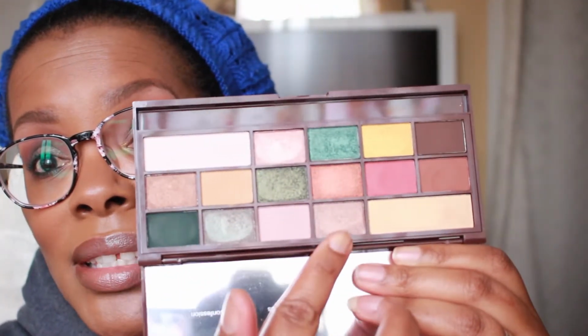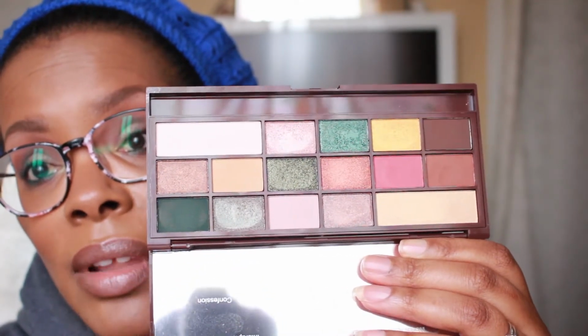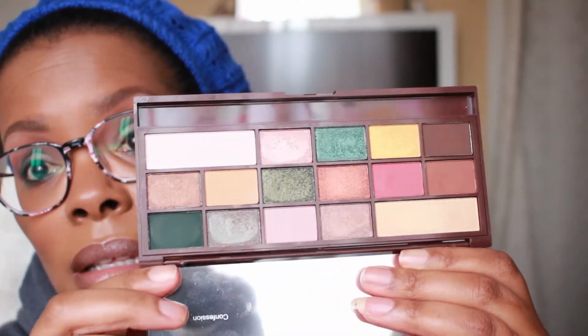For $15, if you want to work with your eyeshadows, I would say it's worth it. For some of the crease colors, I would say it was worth it, but I would kind of want more bang for my buck. Not mad that I bought the palette, because I can definitely get some use out of it, but I'm a little bit disappointed in the shades that I was kind of liking the most and wanted the most out of this palette.